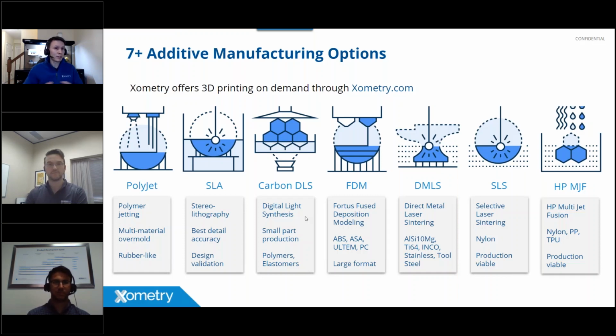We can print in metals. Direct metal laser sintering is actually one of the 3 powder bed fusion platforms that we have. In this case, think steels, aluminum alloys, nickel alloys, titanium. And DMLS will use a laser to fuse it together and kind of build a part from the bottom to the top for a nice performance metal part.